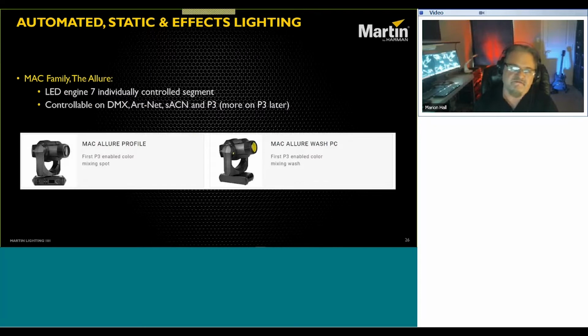There have been wash fixtures that have allowed you to control the independent LEDs within the unit itself. But this is the first spot fixture that I know of that's on the market that allows you to control the LEDs individually. So we have 7 individual segments there for control. And it also supports the standard DMX protocols, as I mentioned earlier, but it also supports our P3 processor. And again, I'll talk about that more in a second.